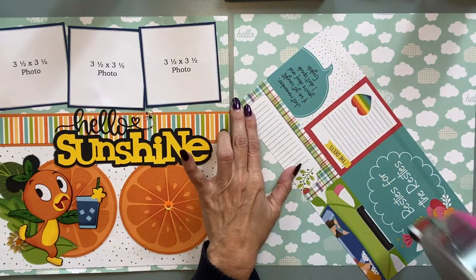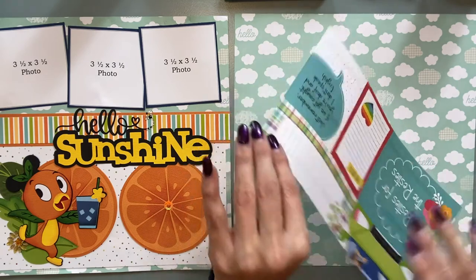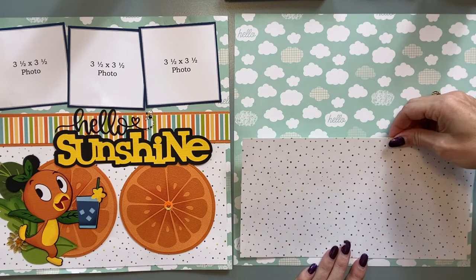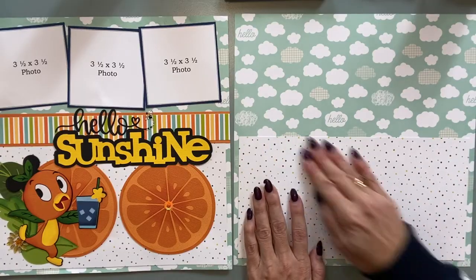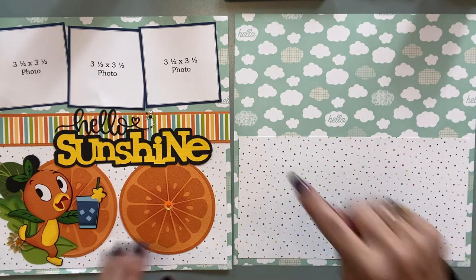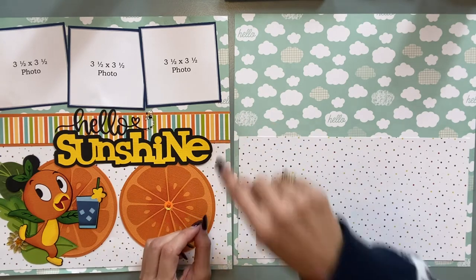All right, this paper is from Photo Play's Best Friends collection. I don't know if you remember, but we created an entire 20-page 8x8 mini album with this collection, all about best friends. So cute.